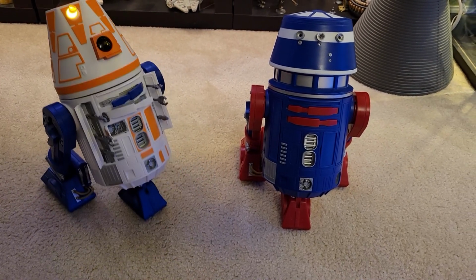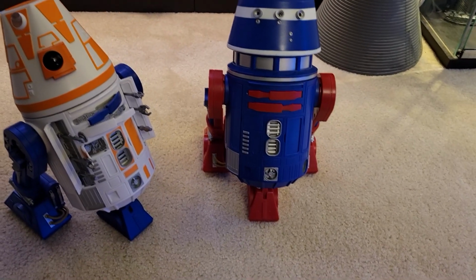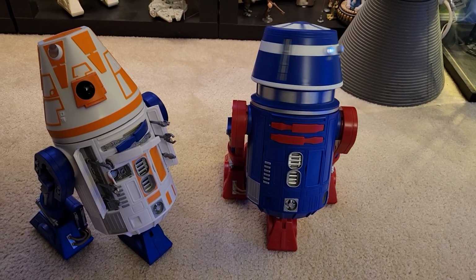I think they look really, really damn awesome. So that's kind of cool. So again, I can interchange these a little bit, and like I said, it's like I have my own Droid Depot here, and so I think that's pretty damn awesome.